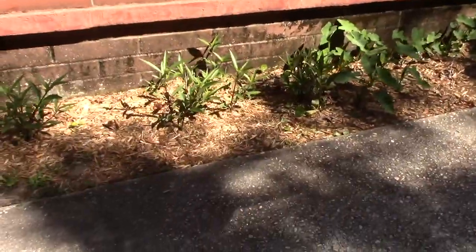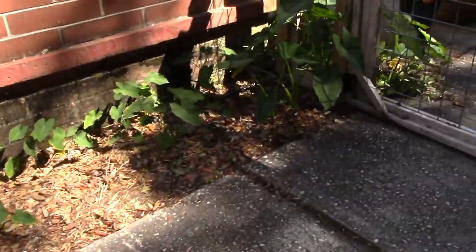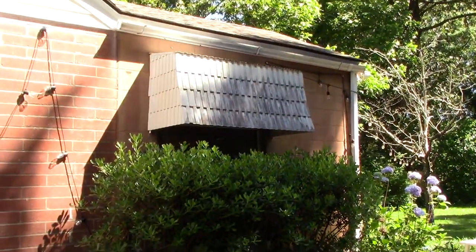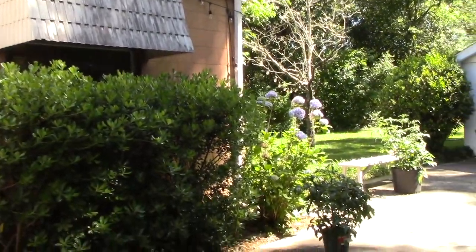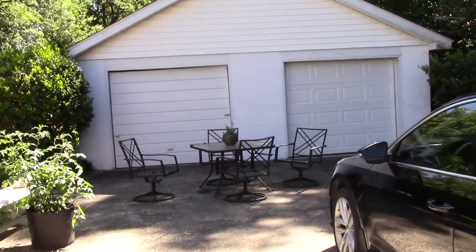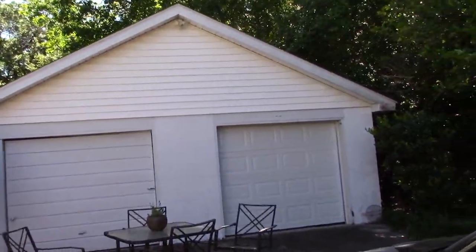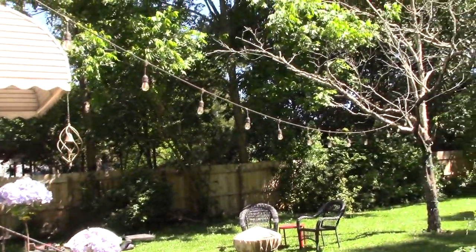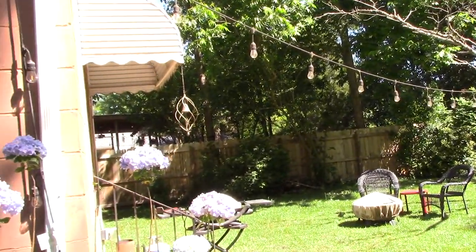But she's got flowers growing. There wasn't too much up there. Tomatoes. She's got it fixed up nice. And some lights. So we're done for now.